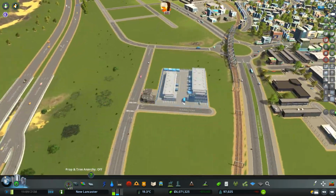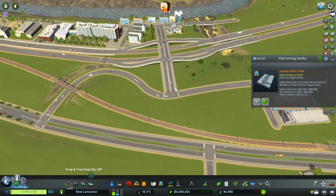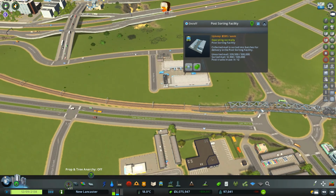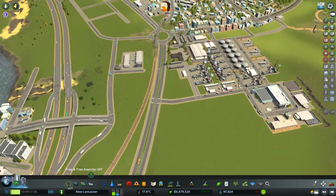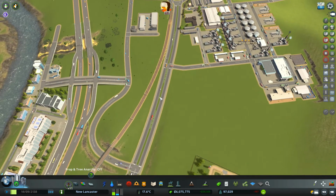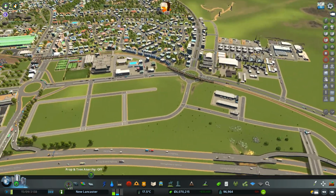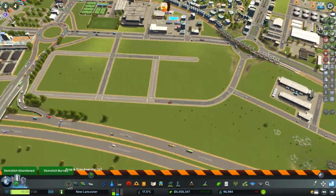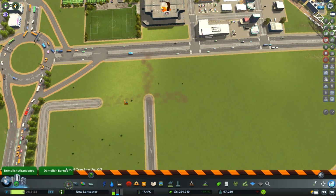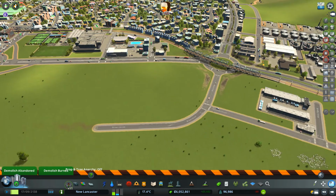Okay, and then the next thing we have is the post sorting facility. Now, we originally built this over here as the first post sorting facility, but I think what we can do is we could move it, we could leave it, we could move it right here, but I think it needs to be pretty close to the highway. Let's just leave it for now, and then let's destroy all these roads in the middle here. I do like this part.